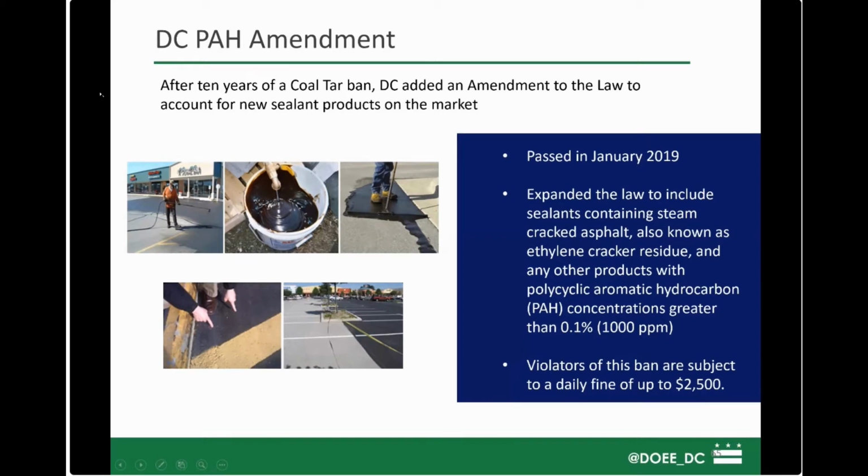In DC, we've had a coal tar ban for a little over 10 years, and that was largely motivated by the research and evidence of PAH contamination in our Anacostia watershed. And recently, just in early 2019, we actually amended our coal tar ban to expand it, and that was kind of different from Wisconsin's experience. That was actually largely motivated by DOEE's enforcement team identifying the new ECR products that were being used here in DC during our routine inspections.